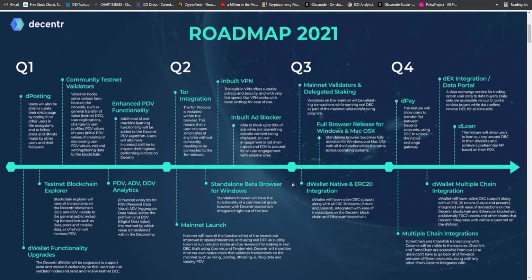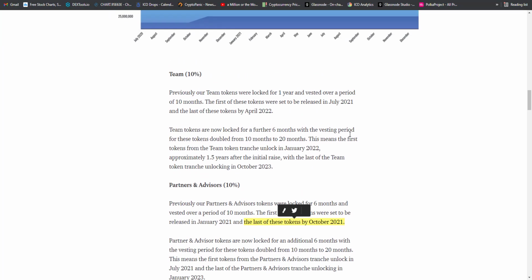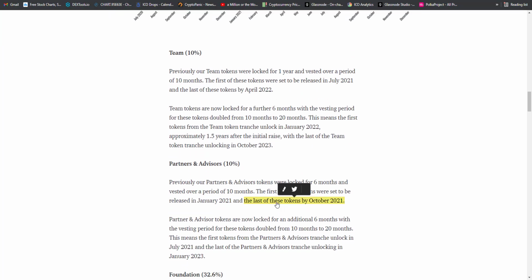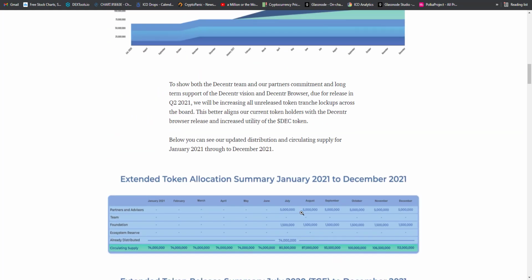Very bullish on this thing long term. This thing has nothing but bullish catalysts ahead of it. So if you're looking to buy the rumor and sell the news, we got plenty of catalysts in the upcoming quarters to potentially take some profits on. So folks, as well, taking a look here at the token supply. The next token unlock will be October 2021, which is exactly when I plan on taking profits. So great buy the rumor, sell the news opportunity.